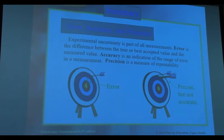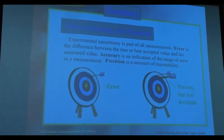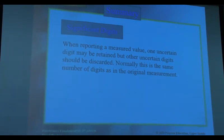Any further questions on this? Next topic is significant digits. Again, I think you know this, right? Significant digits. When we report a measured value, for example, I say my measured resistance is 1, 2, 3, 4, 5, 6, 7, 8, 9 kilohms.